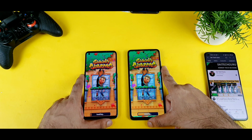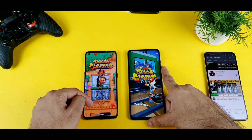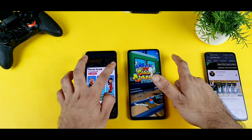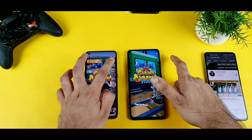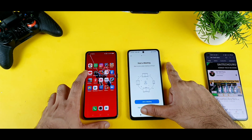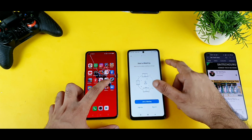I'm not sure why it took some time in the Realme X7 Pro. That's kind of weird. It showed some Subway Surf in the bottom. That's kind of weird to see, but still. Oh my god, so many pop-ups. Yep. Last is a Zoom application. Did I click the Zoom? I did not click the Zoom, I think.